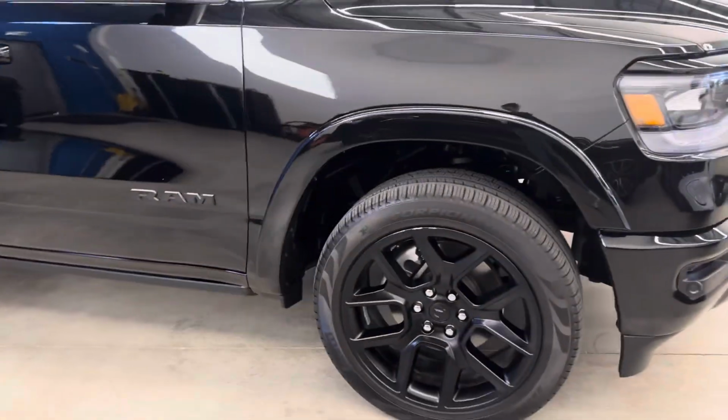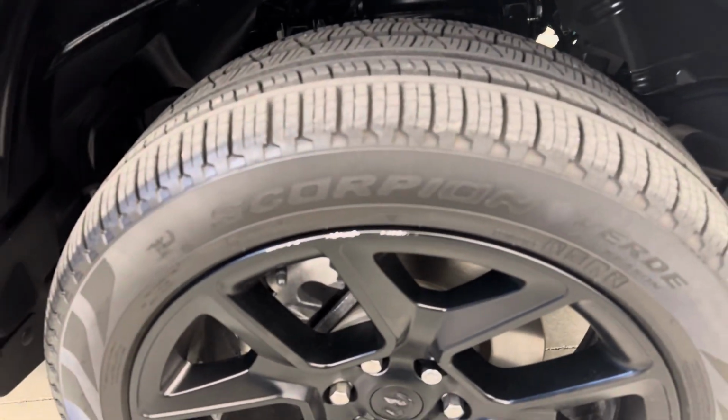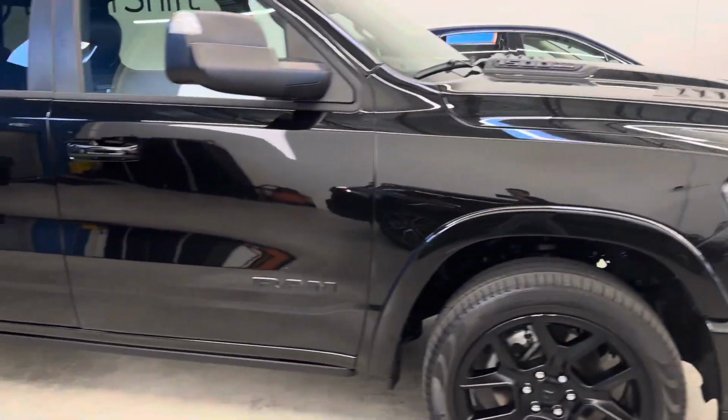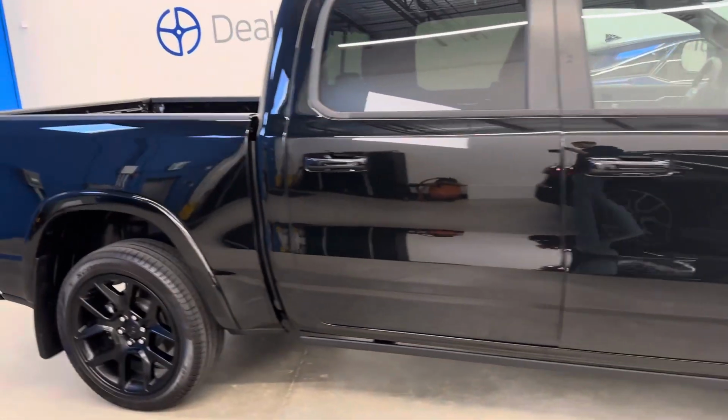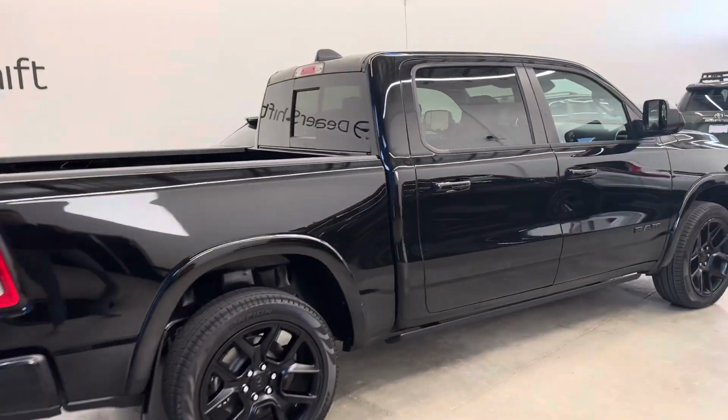black OEM wheels. Actually, while we're here, worth pointing out a little curb damage on the front right rim. Very low mileage on this one, no other blemishes to point out, but definitely worth pointing that out. Head over to dealershift.ca for a full list of options, including a look at the Carfax and inspection reports.